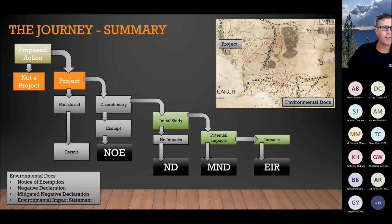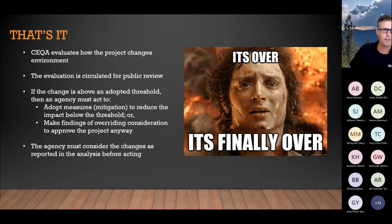This is the John Fitch attempt to simplify things, and basically my takeaway is this is the journey that Frodo Baggins has taken from project inception through the CEQA pathway, and then you're going to result. So you start here, boom, your proposed action, figure out if it's a project, walk down this train and come out with a NOE, neg dec, a mitigated neg dec, or an EIR. And then you're going to be at the end. And so that is it. That's CEQA, how it evaluates those changes in the environment.